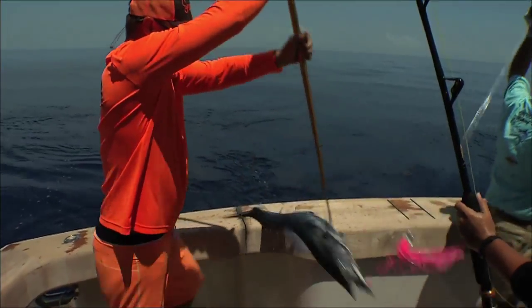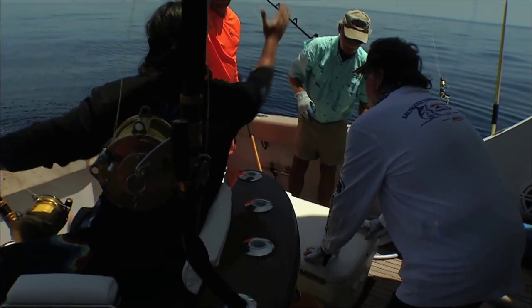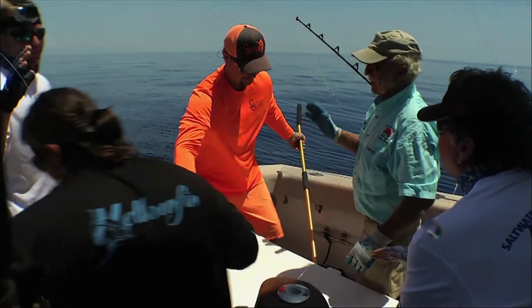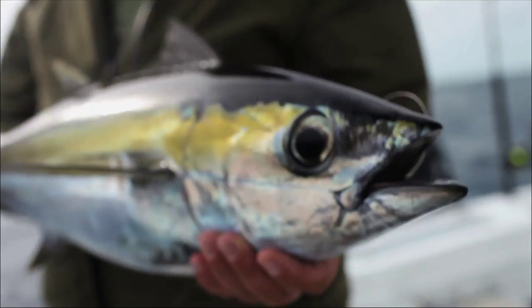Goals are to promote fall fishery, marine conservation, and provide scholarships to local high school students. The tournament has donated over $150,000 since 1999. Look at that tuna.